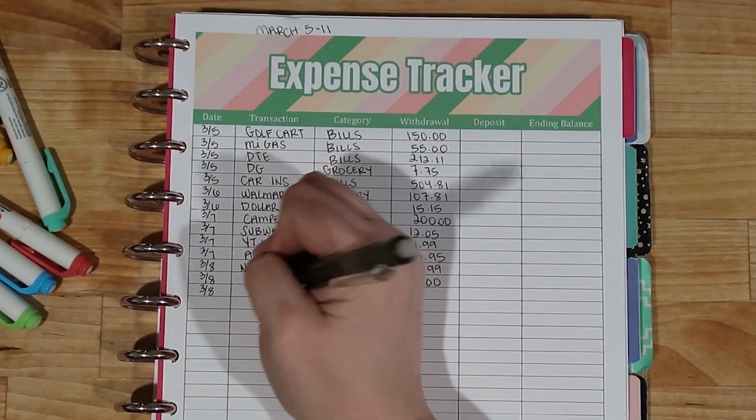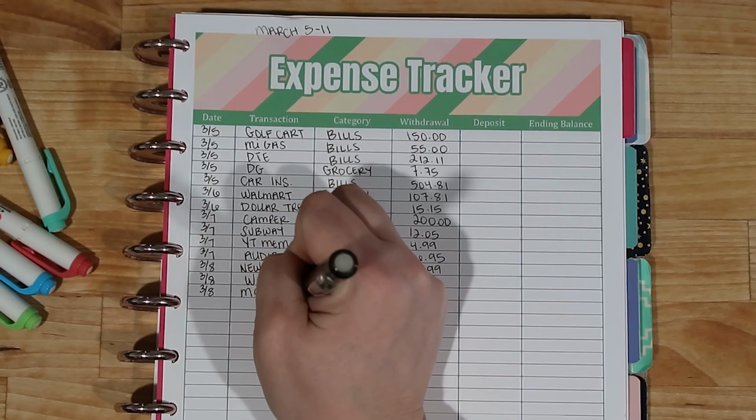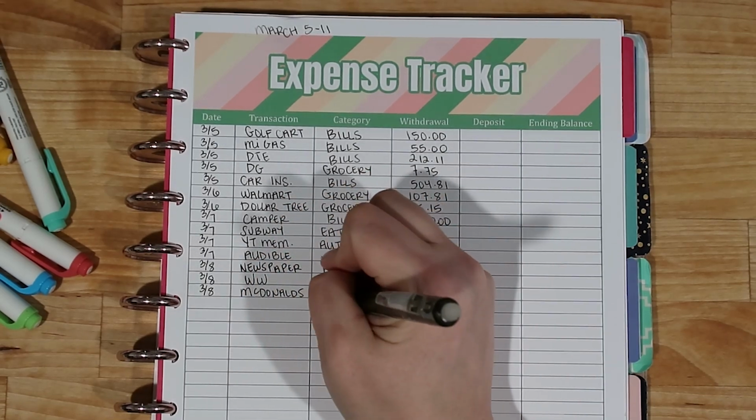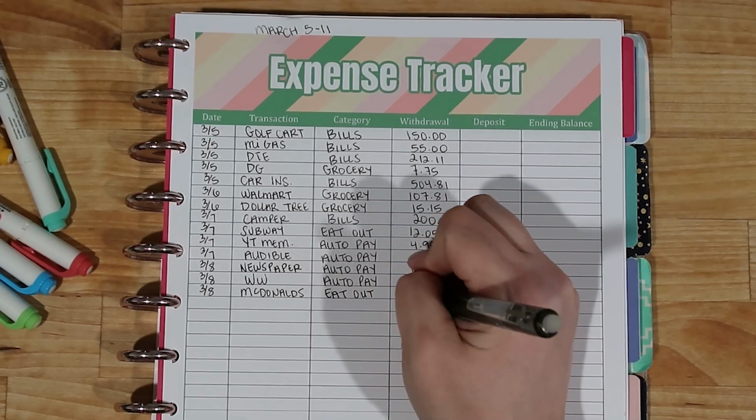On the 8th, we went to McDonald's. So that would be eating out. And we spent $22.03.